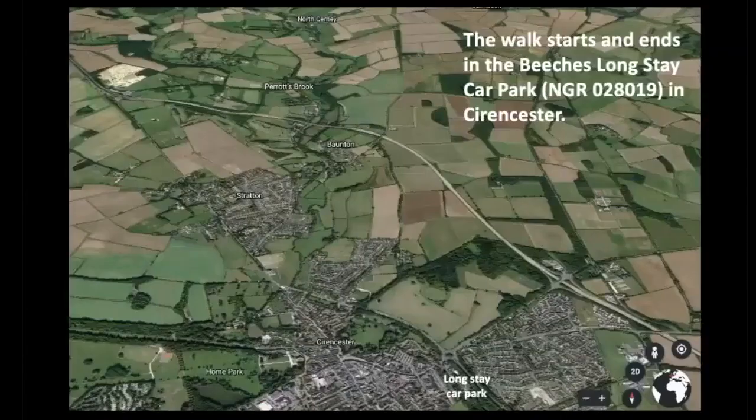This next slide is an aerial view from the Google Earth website, which is lots of fun. If you've never visited Google Earth, I recommend it. It shows the village of Baunton at the southern end of the Churn Valley, less than 2 miles from Cirencester. And that white line curving across the picture is obviously the A417 dual carriageway, which must have been there for at least 15 years, I'm only guessing, but obviously carved up the landscape in some ways.